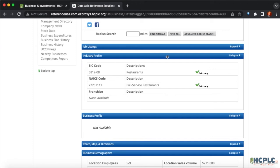Now we get down to the industry profile, and we see the SIC code here, and that it is a restaurant. It's following the restaurant code. And there may be other codes for secondary services. An example of this would be if you have a bowling alley, but it has a restaurant in the back, you would still get that in results if you did restaurant searches in your secondary results. But that's not the primary business. The primary business would be a bowling alley. So you have those options, and we'll see that again when we go back to our advanced search.